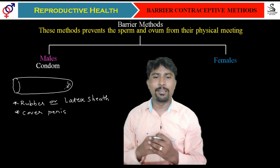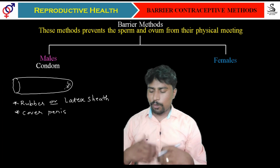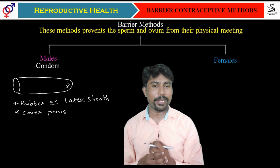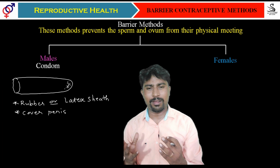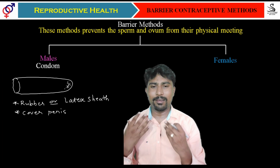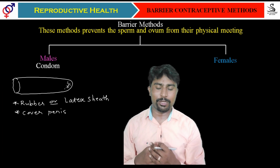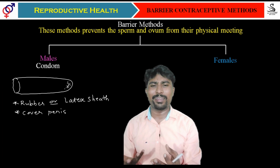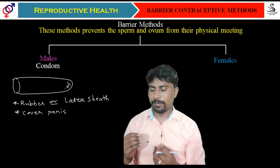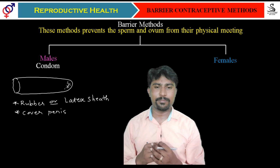Automatically, it will not be deposited in the female reproductive tract. And if it is not ejaculated in the female reproductive tract, is there any question of fertilization? No. Sperms do not take entry into the uterus, or even reach the site of fertilization, because they were not ejaculated, not deposited in the female reproductive tract. Then how can they move over there? So that's why this is one good method by which we can have a space between the first and second child.